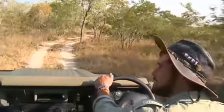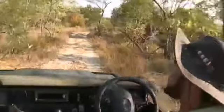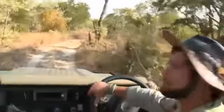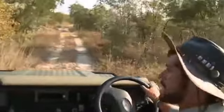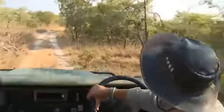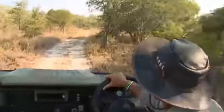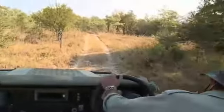I always find it interesting when it's windy. You typically don't tend to see as many animals, but they've surely got to be here somewhere. And no, I lie, not animals in general. Certain animals like birds and a lot of the prey animals, the antelope, they've got to be hiding somewhere. It's just where, I don't know.